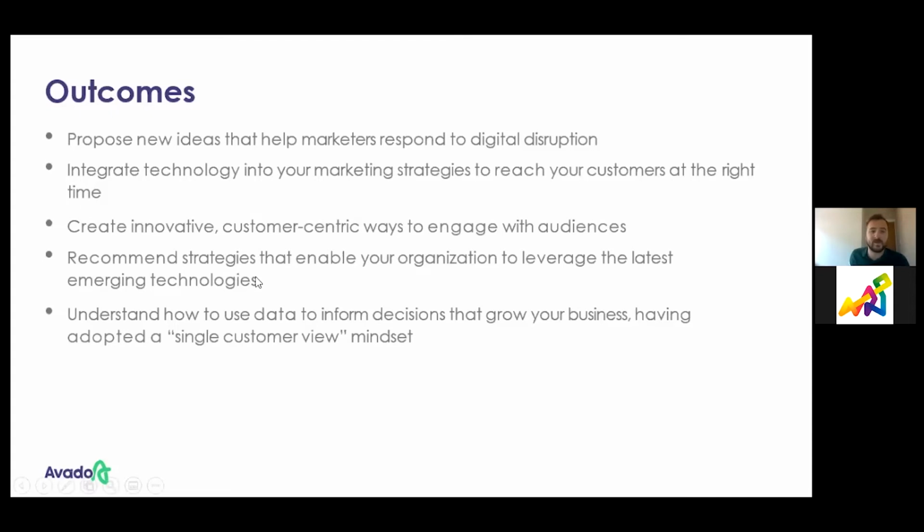You'll be able to be in a position where you can recommend strategies that enable your organization to adopt and take on kind of new emerging technologies as well. So as I mentioned before, it kind of shares external examples of tech and things that are working well, and some of the focus on what platforms are working and how you can actually use that technology to reach your audience.